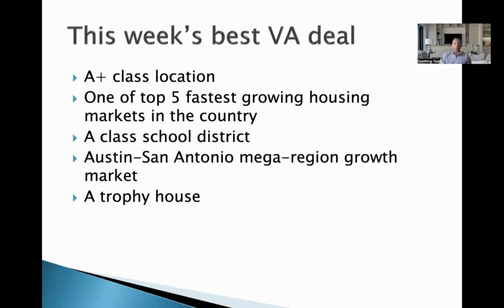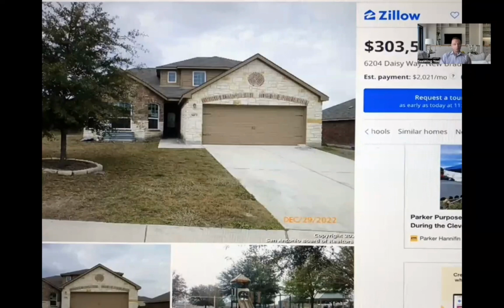Before I disclose any more details, it is an A-plus class location. This property I'm presenting today is in one of the top 5 fastest growing housing markets in the country, in an A-class school district. It is located, drum roll please, in the Austin, San Antonio mega region growth market. And this great looking house, I'll give you all the details, is a trophy house. Here it is. It's even on Zillow. The address is right here.